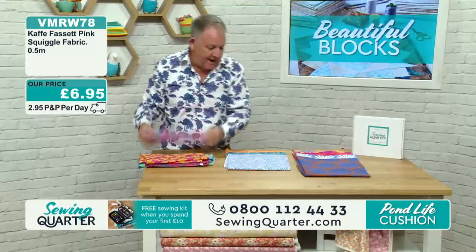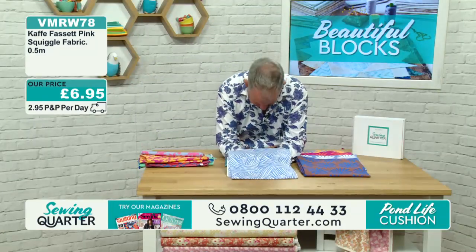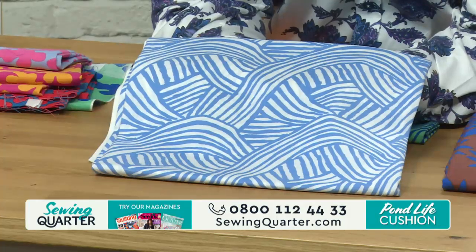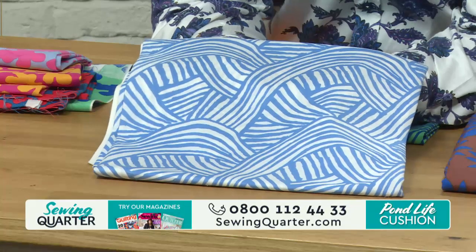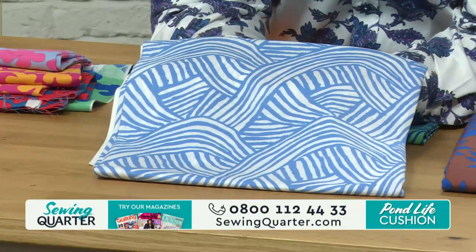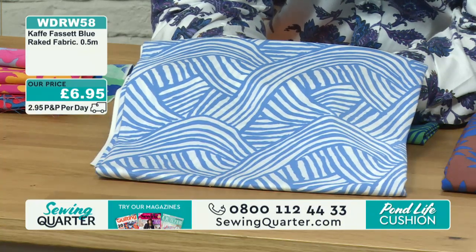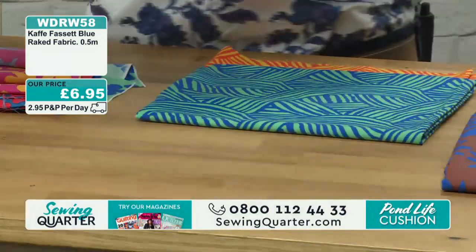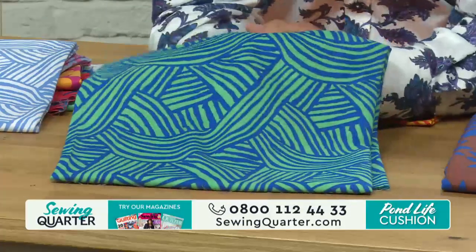Right, now moving on to... I love this. This is rake. This is the rake fabric. So this one here is in the blue and white. It's all Kaffe. Isn't it lovely? I think that's gorgeous, that fabric. There you go, £6.95. That's the blue raked fabric. 1/2 metre, £6.95. Right, moving on. This one is like blue and green. Raked.